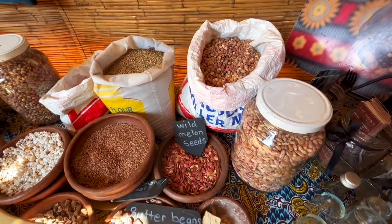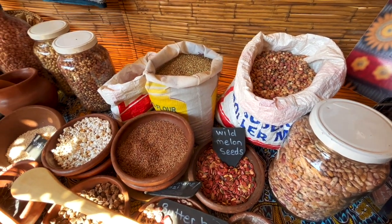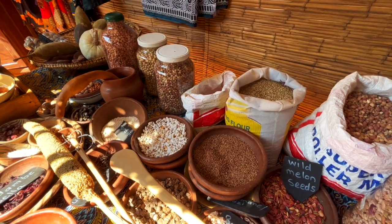Maize, as you know, in our local diet, maize is eaten a lot. Not necessarily nutritious, but it is affordable and filling. So we use that a lot for different examples in our menu.